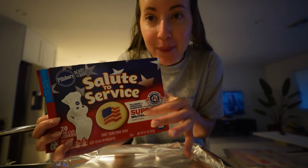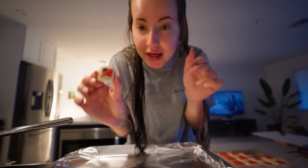I never find any of these designs at my Publix. How cute would this have been for 4th of July? So cute. AJ's dad was in the Air Force, by the way.